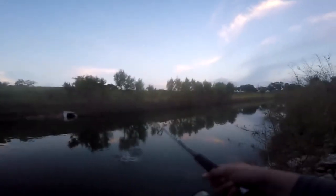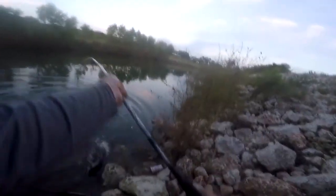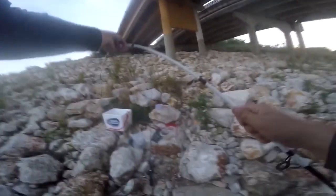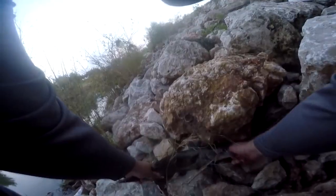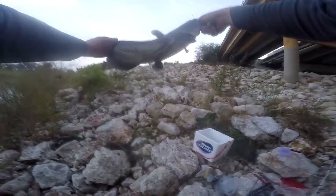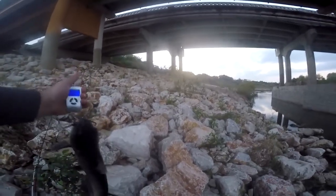Wow, already. That was pretty quick. I wasn't expecting that. It's not a bad one either. It's a little bigger than I thought he was going to be. Unless this is a different one. Man, he was barely hooked, too. Probably about 4 or 5 pounds. Not a bad looking fish. Okay. Finally, 3.56. Yeah, 3.56. 3.5 pounds.